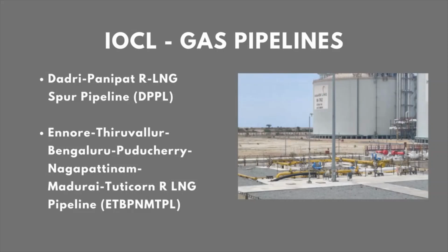Gas pipelines of Indian Oil Corporation include the Dadri Panipat LNG spur pipeline. Then in southern India, Ennore, Tiruvallur, Bangalore, Puducherry, Nagapattinam, Madurai, Tuticorin LNG pipeline. This way, different facilities are interconnected, and that way the operation becomes simple.